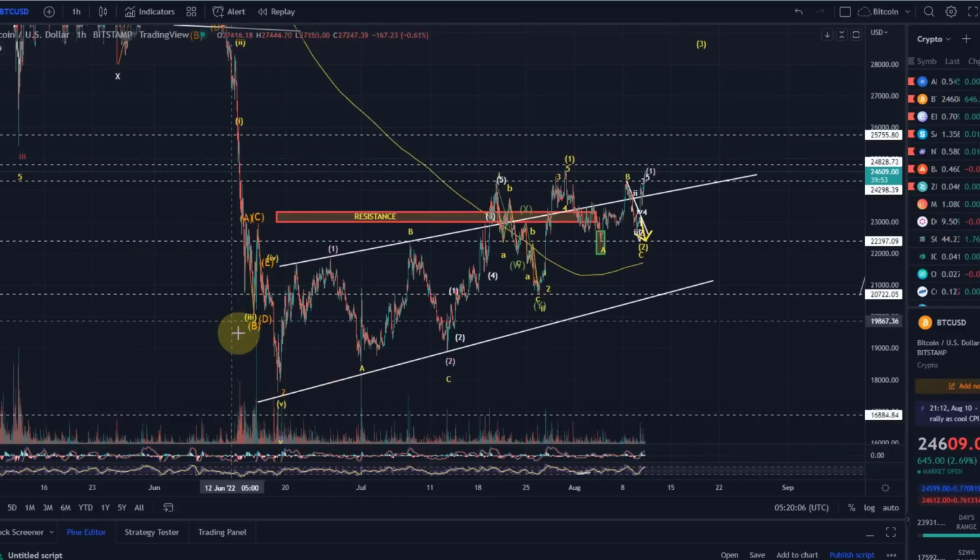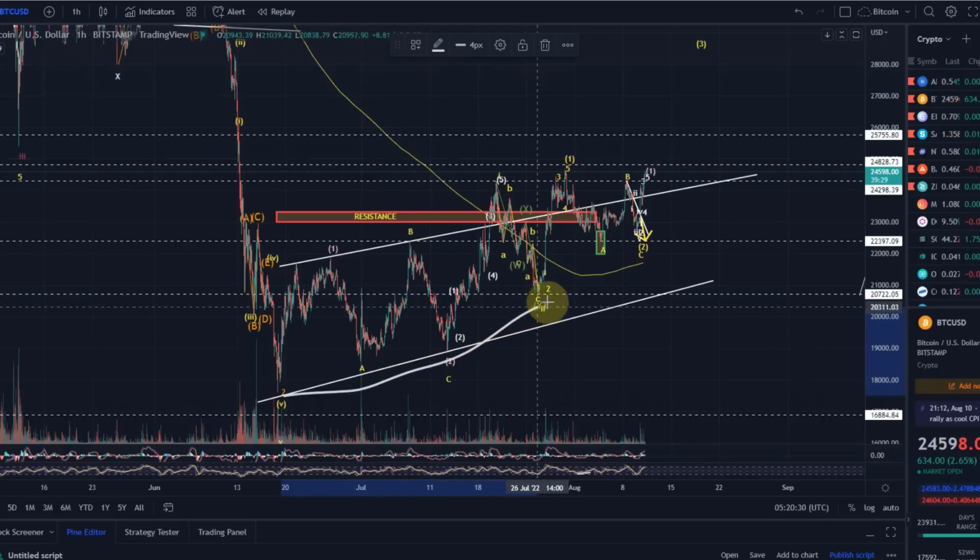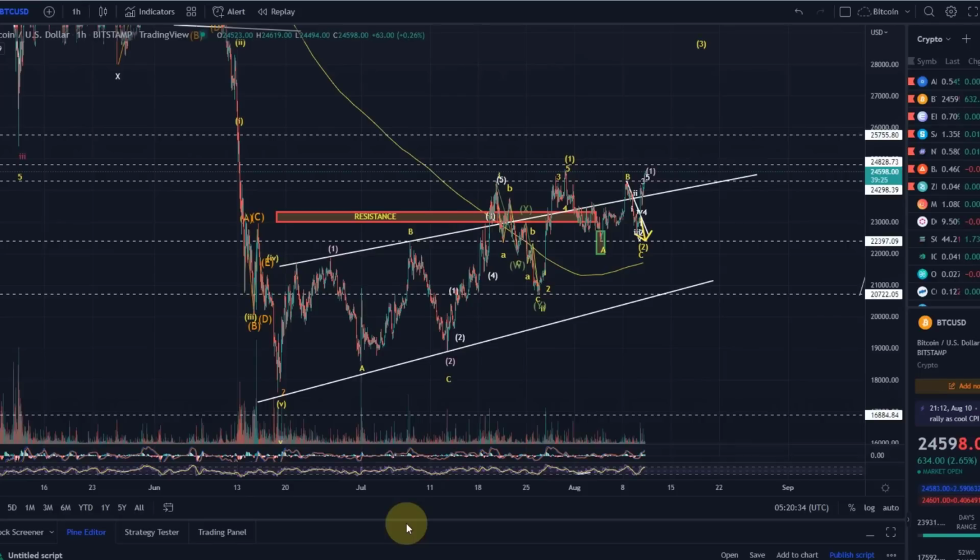I showed you in previous videos my view that while a lot of people say this is a bear flag, we've seen evidence that a lot of altcoins broke out of these so-called bear flags to the upside. Bitcoin has tried it now for the fourth time. Let's see if the bulls are strong enough this time. But in contrast to a bear flag, what you do see here is something like a curve that is emerging, in my opinion.